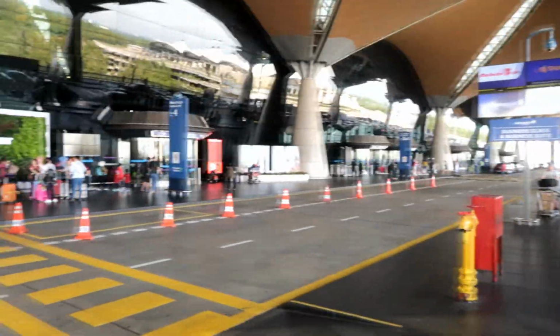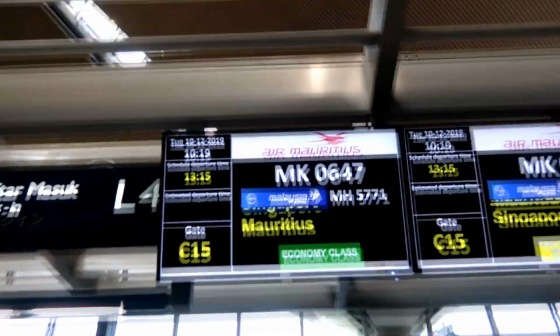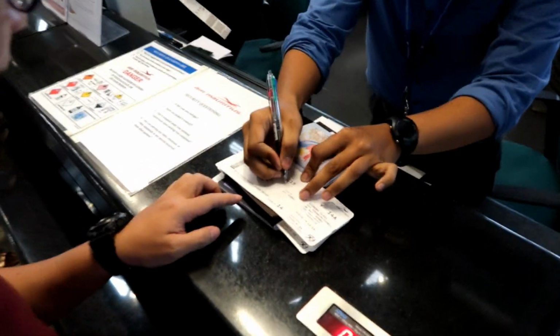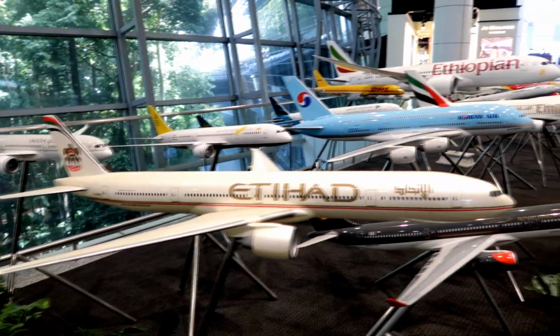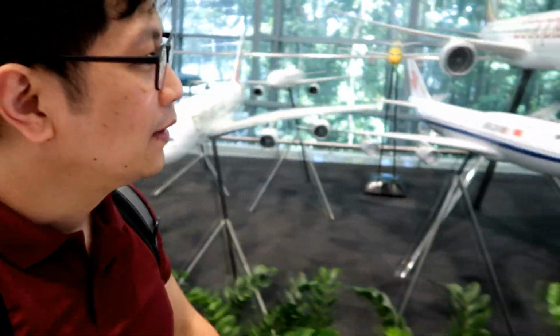Kuala Lumpur International Airport Terminal 1. This is where I'm taking my midday flight to Singapore aboard a new aircraft from a carrier I've never flown before. As usual, I line up at the counter to check in for my flight, and after receiving my boarding pass, I head off to my assigned gate, passing by a breathtaking display of huge model planes this airport is known for.